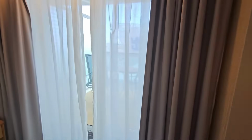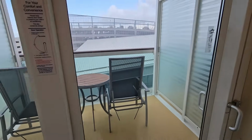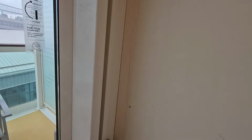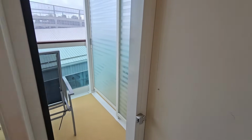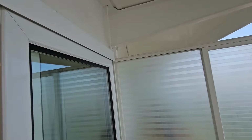Some of the balconies do not have lights outside. This class does. So right here is the switch to the right of the door to turn the light on outside on the balcony. We'll go ahead and go out there and look. We're at the Port of Miami right now, Royal Caribbean's newer terminals. So mentioned there's the light. I'll show you it turned on here in a minute.